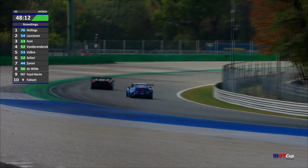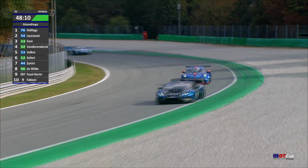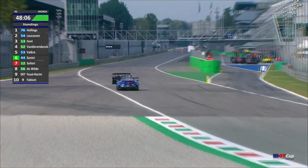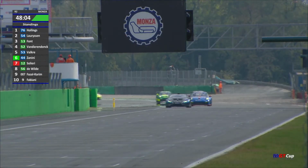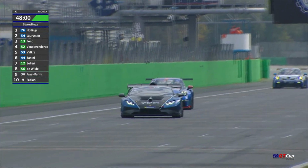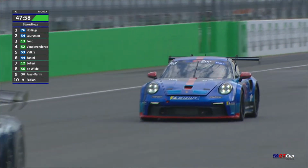Yeah, Jan Larijsen now trying to close up on Hollings. Hollings running a little bit wider than what Jan Larijsen is as they now ride up further. Valkyrie managed to snatch P5 away from Solieri, and now Stefano Zanini's moved up into 6th himself as well, as they now rush down towards the 1st and 2nd corners.